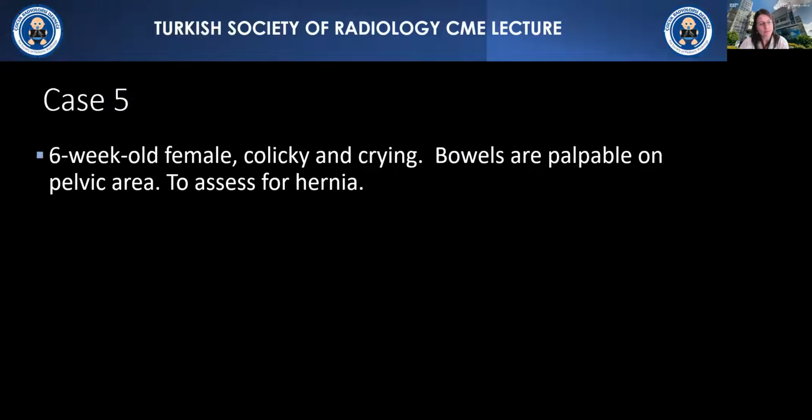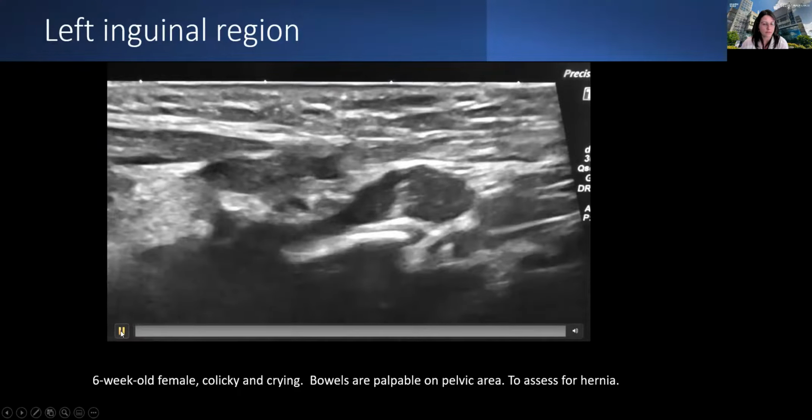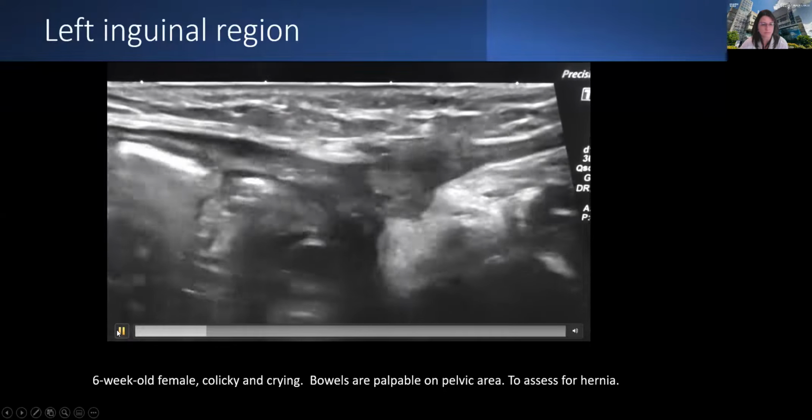So case number 5, 6-week-old female, colic and crying. The bowel was palpated in pelvic area, and they wanted us to assess for a hernia. So this is what we saw.